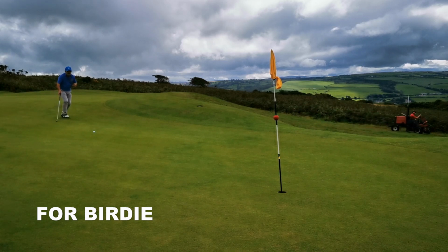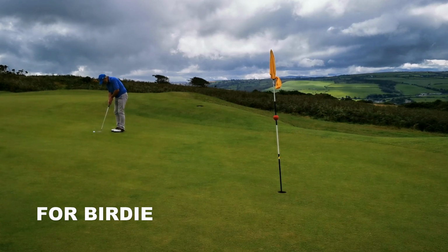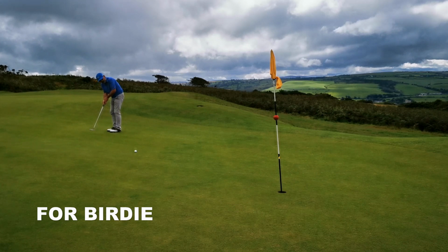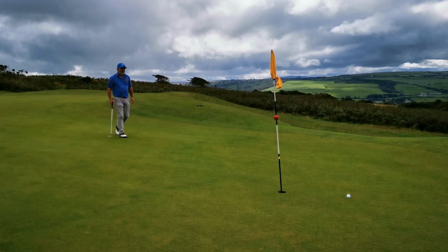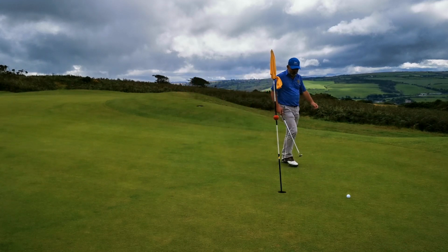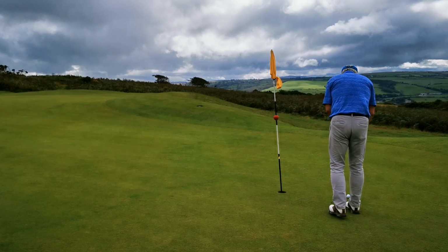Coming out of the rough, it's gone a little bit too far. Another downhiller. You've got to be patient with golf. When the ball is ending up on the wrong side of the flag all the time, just lag it down for your par. If it drops in, it drops in. That's a bonus. But you can't push the envelope from above the hole. Yeah. Controlled putt. Uphiller coming back. Job done, really. Another par on the card.